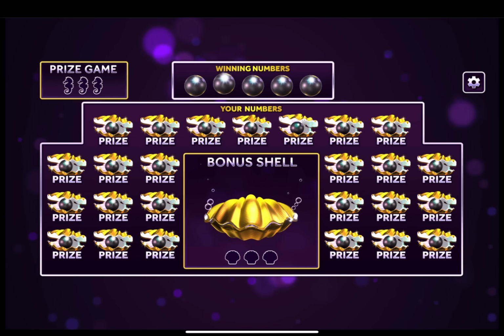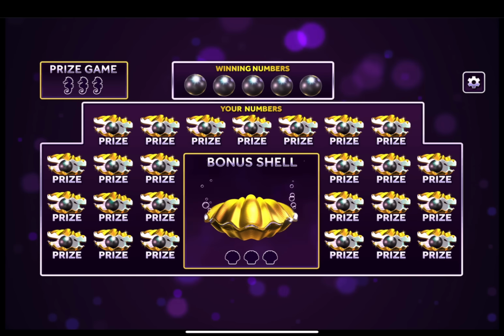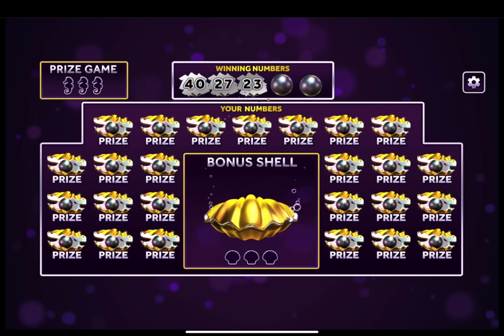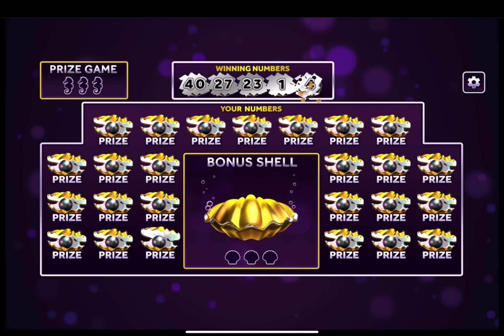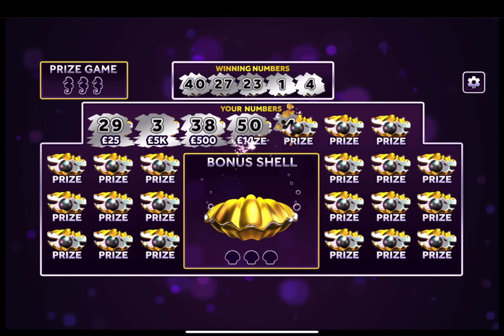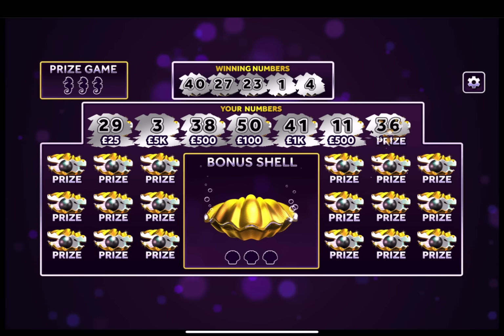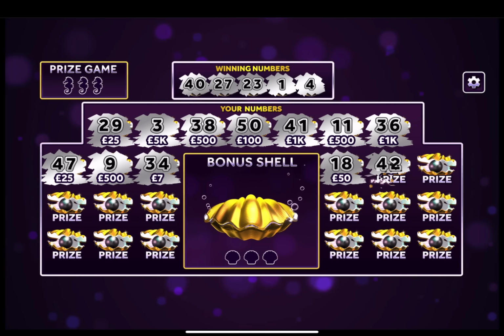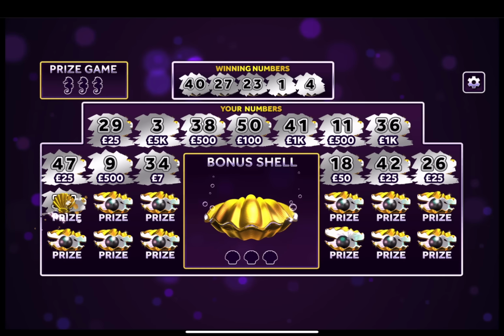Let's have a look. So we need to match any of the winning numbers to any of my numbers to win the prize. Find a jellyfish symbol to win double the prize shown. Get 3 shells or seahorses to enter the bonus shell or the prize game, which is an automatic win. So the winning numbers are number 40, 27, 23, number 1, number 4. So it's a bit slow at the moment. There's a shell.